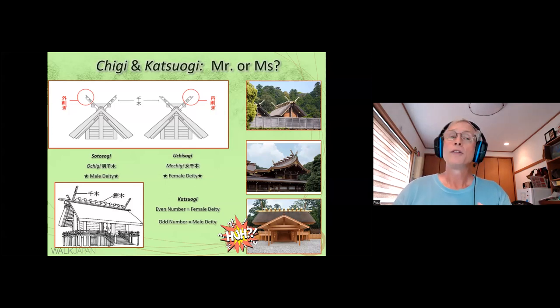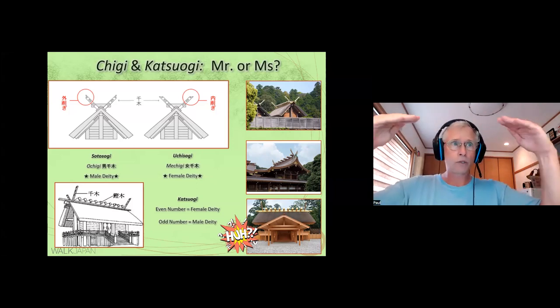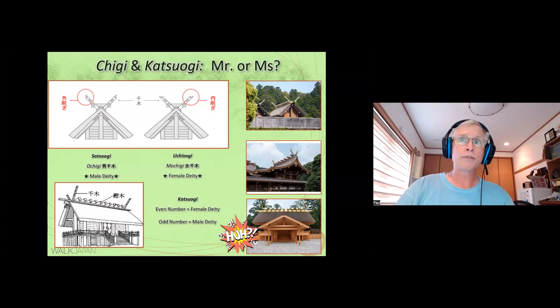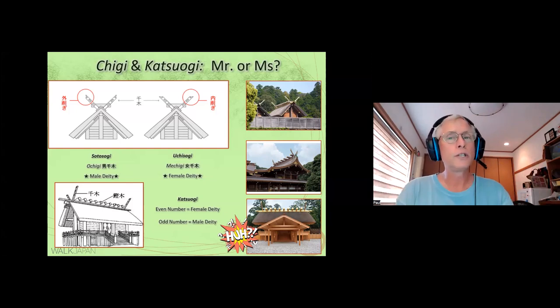to the torii. There's also cases where you can have uchisogi, the horizontal sogi, with an odd number of katsuogi, for example, at Nukisaki Jinja in Gunma Prefecture. So these are good general rules. They are not ironclad, but it will help you get a sense of who the deity is at the shrines that you go to.